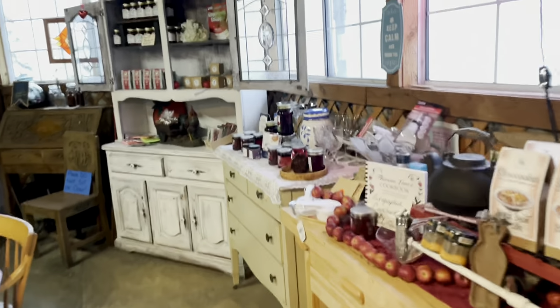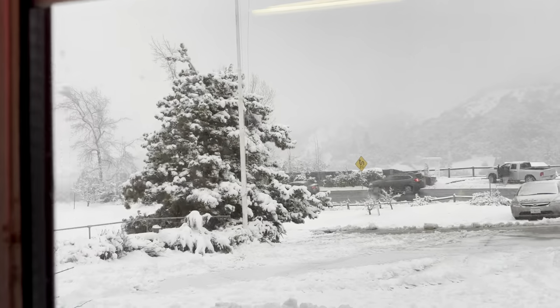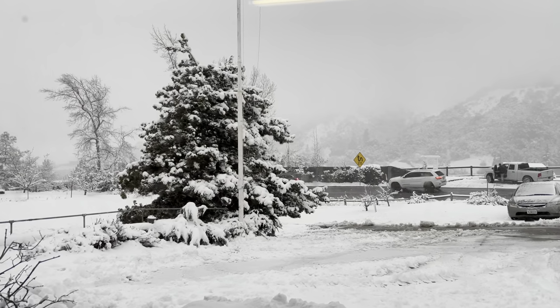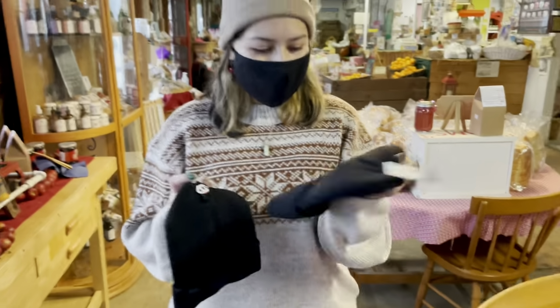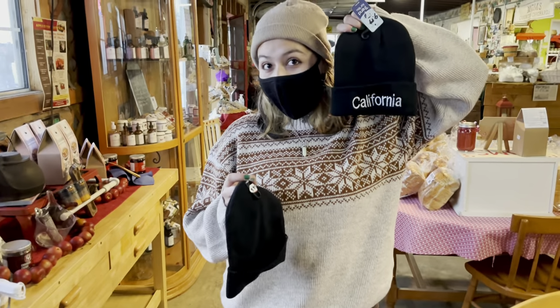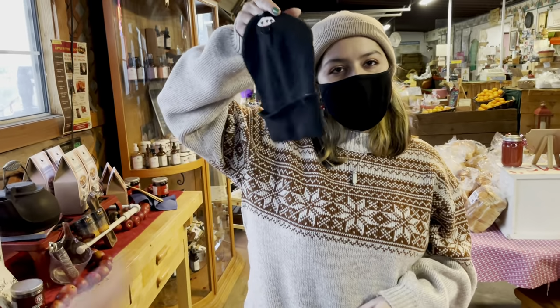Look how pretty this place is. You can't beat this view. Check this out. Amazing. This looks pretty nice. California. What's the other one? Hold on. I like that one.